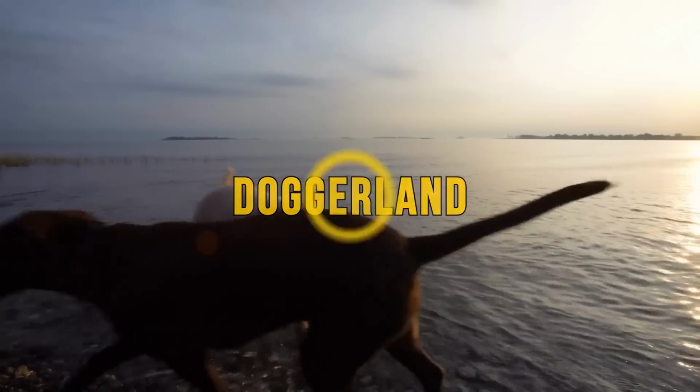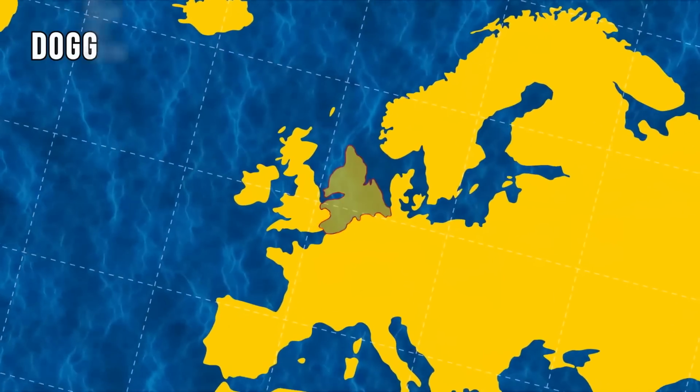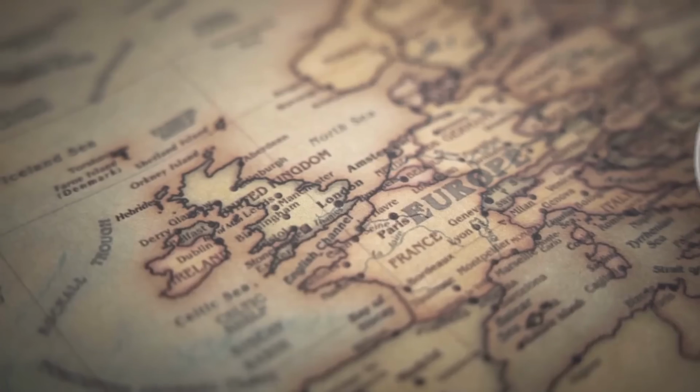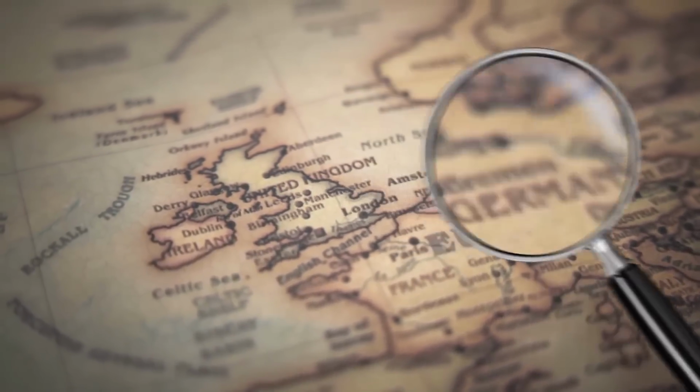Doggerland? No, it's not a country of dogs, as you probably first thought. It's a land the size of Great Britain in the north of Europe. But don't bother trying to find it on the map of the old continent. Your search will come back empty. Doggerland hasn't existed for thousands of years.